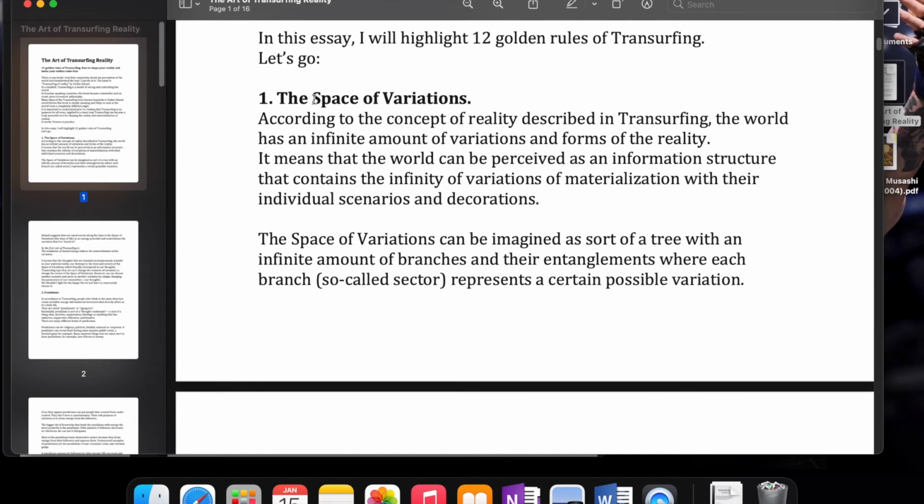The space of variations is basically like potentials that are not yet materialized. So when you visualize something, you're visualizing in the space of variations. It's not yet materialized, but it's still there. And the space of variations has an infinite amount of possibilities. So you can literally win the lottery tomorrow, or even have bad, negative things as well, right?